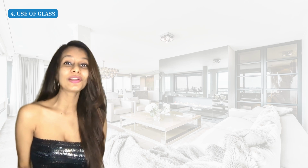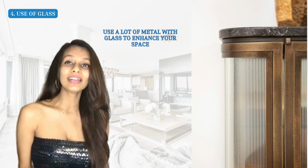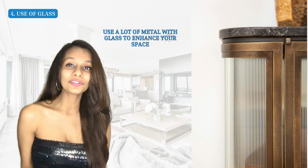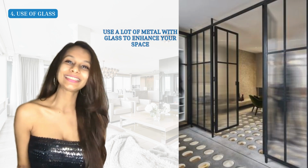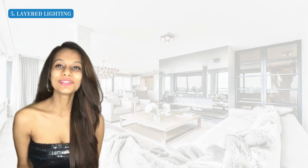And to enhance this further, you can actually use a lot of your metal, which I mentioned in the previous point, along the glass. So you can enhance it with a nice metal frame all across the glass so that it looks stunning and definitely rich. And last but not the least, 5.